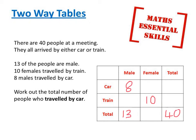So, quite simple to do this. We need to obviously work out how many females travelled by car, this box here, and then add those together to work out the total. Well, if there were 13 males and we were 40 people altogether, 40 take away 13 gives me 27 females. If there are 27 females and 10 of them went on the train, 27 take away 10 leaves me with 17 females in the car.